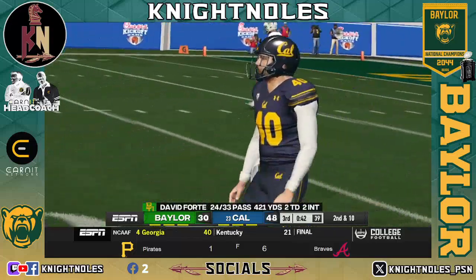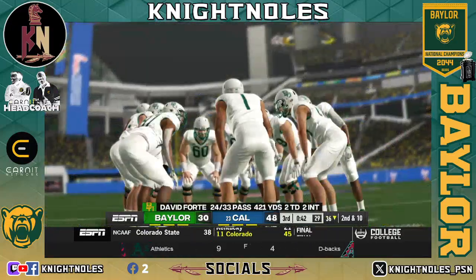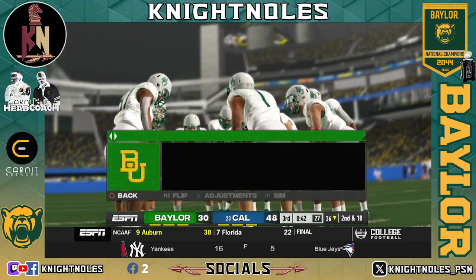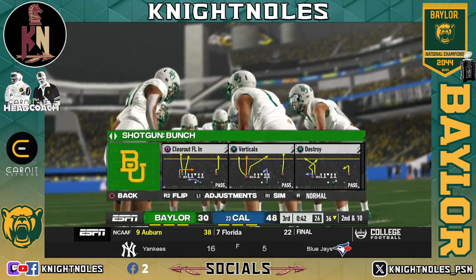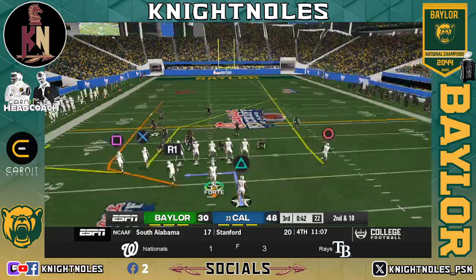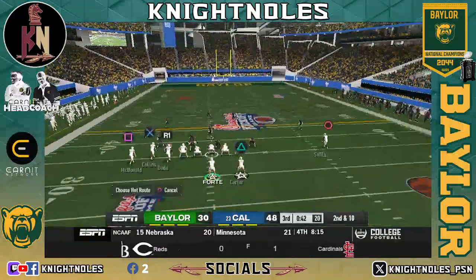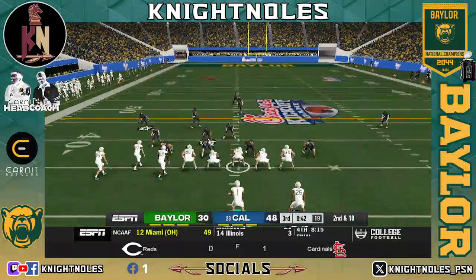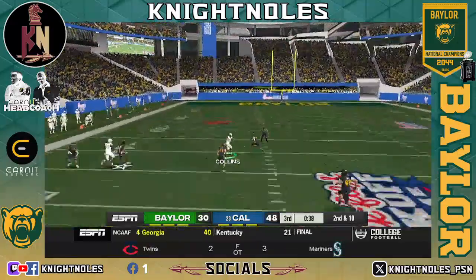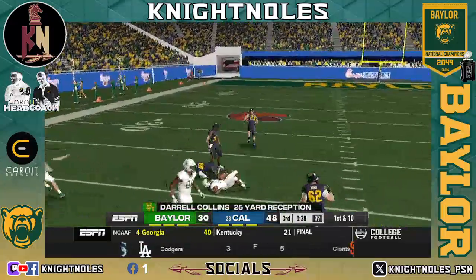You might say that he made the wrong move here, but this is what they're taught to do in the secondary. Bat the ball down if they don't have a chance to interception. That's a great play by the corner. So it's second and 10. Ball on the 36-yard line. Tackle at the 39.